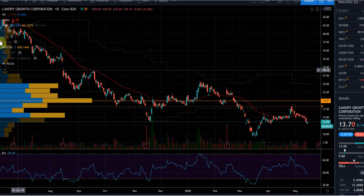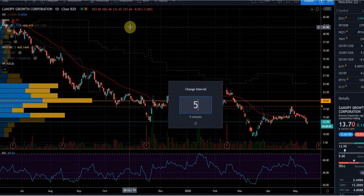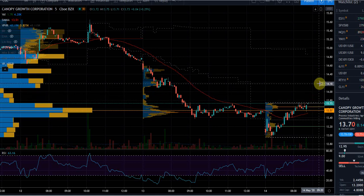So let me take the lines out, and let me switch to, this was a daily, about a year's worth of data, so let's zoom into 5 minutes. You can see it bumping along the top. So once they break through, if they break through the top, then they shoot. Where would they go? I would guess 1420-ish is the eyeball target, if not 1430.